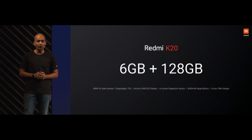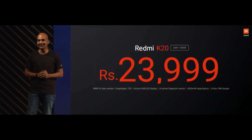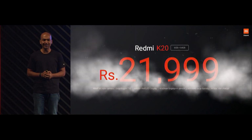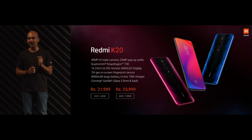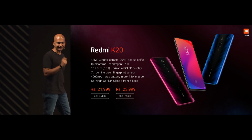And the 6 GB, 128 GB is being launched at 23,999. And the 6 GB, 64 GB is being launched at 21,999. So this is Redmi K20 for you guys, starting at only 21,999 rupees. Now, a few other things.